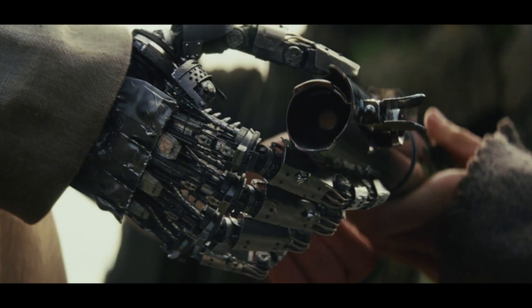Then another shot, a really nice detailed shot of Luke's robotic hand. All the false skin, I guess, has fallen off over the years. It looks really cool, all dinged up and very used. That could be a masturbation joke.